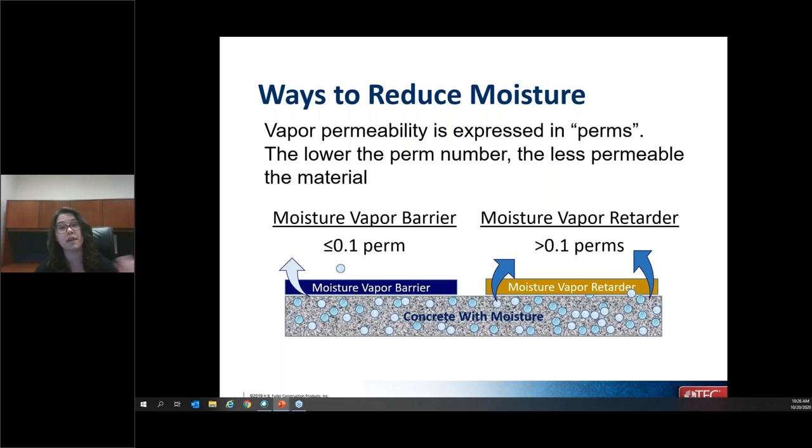But you can also have things like moisture vapor retarders. They can slow down the movement of moisture, but they don't really stop it, okay? So it's really important to know the difference and make sure that you know what you're purchasing. Is it a moisture vapor barrier or is it a moisture vapor retarder, okay? And kind of the magical number is 0.1, okay? If it's less than 0.1 perms allowed through, you're talking about a true moisture vapor barrier. If it allows more than 0.1 perms through, that's where you're talking more a moisture vapor retarder.